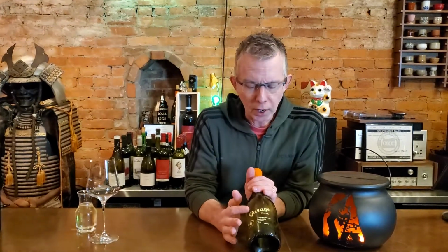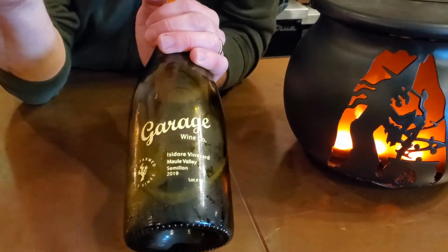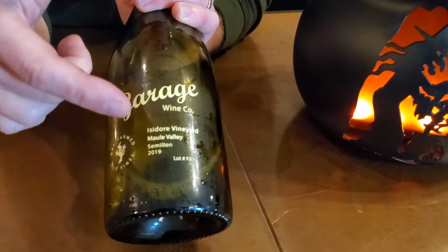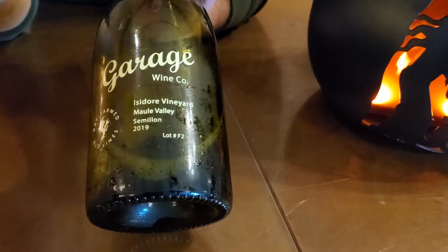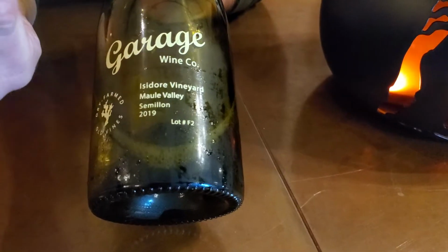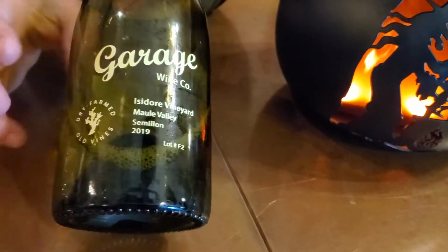This particular bottle was made by what's called the Garage Wine Company. It sounds like something from California, granted, but this is completely different. This is the 2019, the Isidore Vineyard, Maule Valley, about 155 miles south of Santiago. It's a river valley, a very cool site, old vines. And the neat thing about this wine, number one, they didn't make a lot of these bottles. It's like 1,500.